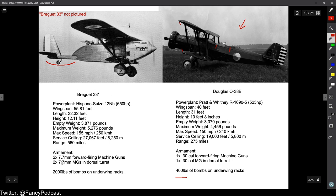quote unquote, has a slightly more powerful engine, and carries a whopping five times the amount of bombs, as well as having the better armament. This is also one of the reasons why I stated that I'm not sure if the earlier mounting brackets were available on either side of the engine, because in some of the literature, it's specifically mentioned that the 33, quote unquote, has two forward-firing machine guns, and the only two that we've ever seen would be in around this location on either side of the engine.